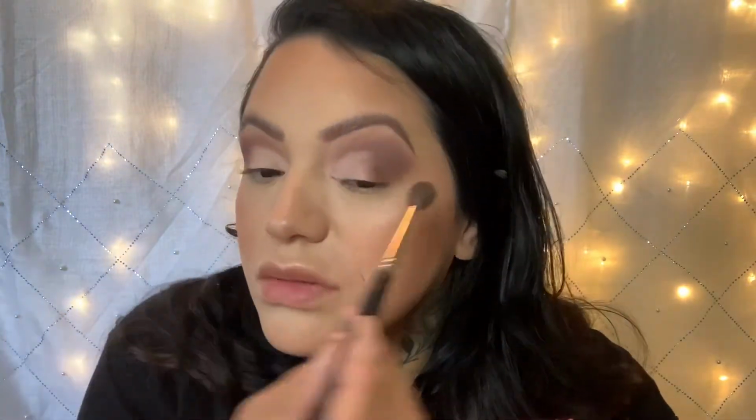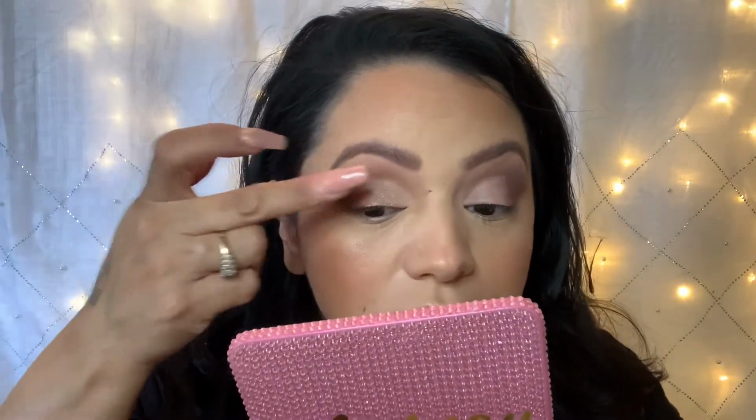Now I'm gonna go in and just blend out the edges of the cut crease so that it doesn't look too crazy. Okay, now I'm going to go in with my finger to use that glittery shade and see if that helps the pigment show up better. Wow. I don't know what I just got on my face.